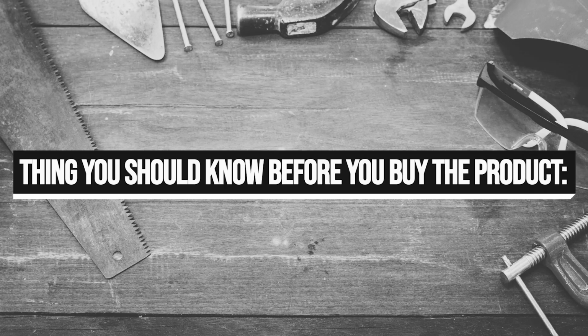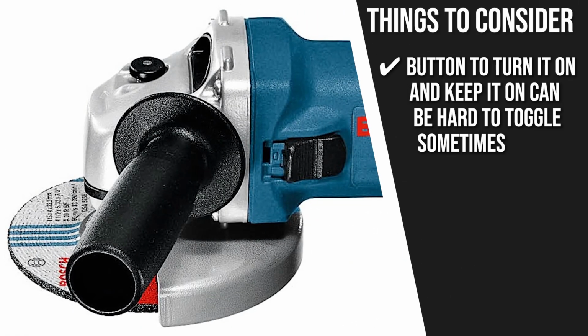Keeping all of that in mind, the thing you should know before you buy the product is, the button to turn it on and keep it on can be hard to toggle sometimes.